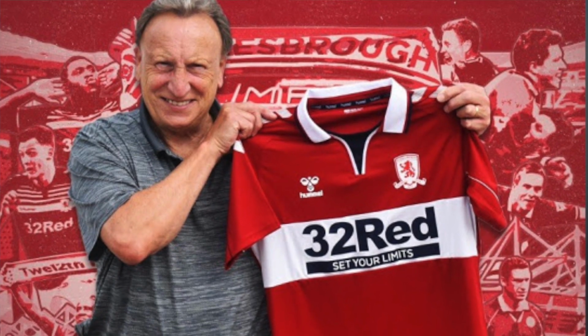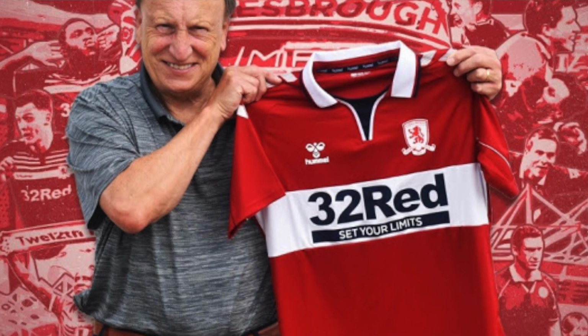I give that like a 6.9 out of 10. It's verging on a 7 for me. Next up we then get to Middlesbrough, our first entry coming in from Hummel. Overall, big fan of this kit, I must say.